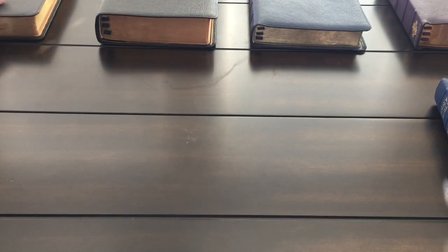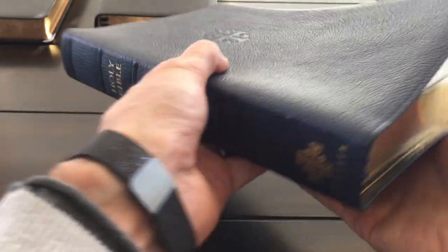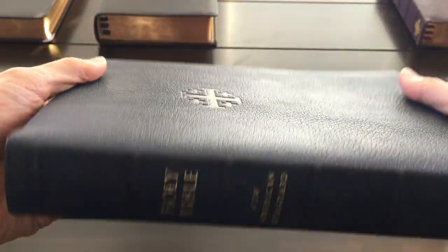Then I bought the New King James Quentel. Same thing. The grain has no blemishes, it's just perfect. And I think you expect that from a high quality premium Bible. So same thing with the thin line Quentel. The goatskin, just amazing, no blemishes at all.